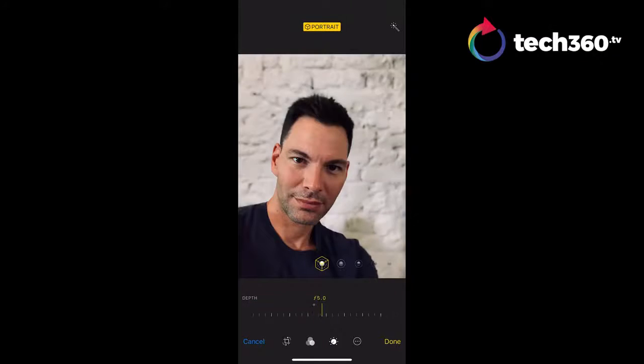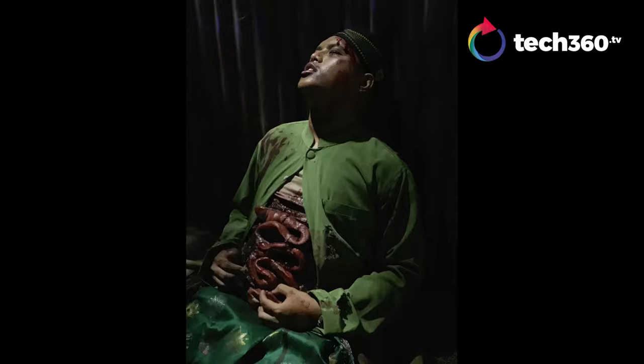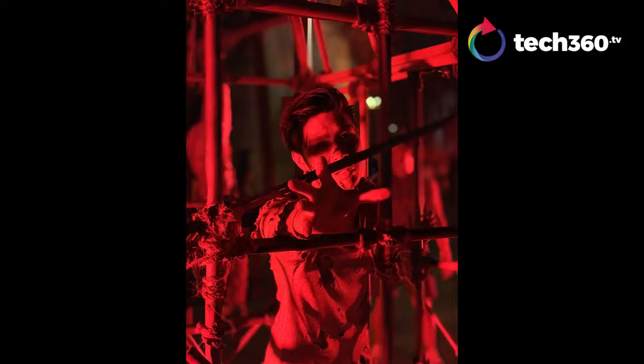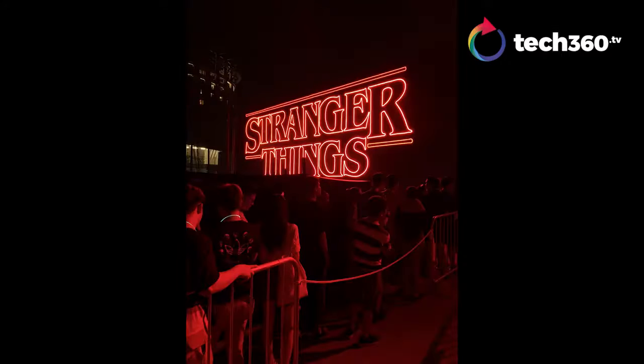Now, this is not the first time we've seen this in any smartphones out there. We've seen it in Huawei for a few years now, Samsung and other phone makers. However, what Apple's doing is different from them. They're using the TrueDepth camera system to actually adjust the bokeh. So instead of just blurring out the background, it's actually sort of moving the subject back and forth a little bit. You'll notice it's a slight change, but it does make the image look more natural.